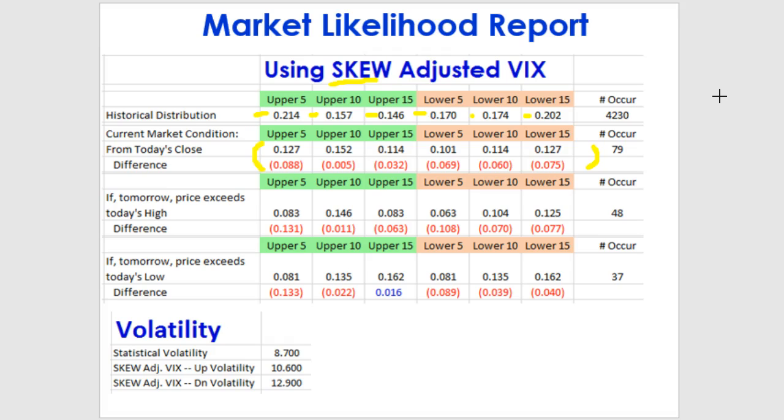So still, we have red numbers pretty much across the board here, reflecting a picture of lower market volatility. Doesn't guarantee that the market won't go crazy, but it's showing us that historically it goes crazy far less often after our current condition is developed. Got it? Okay, so that's it for that report.